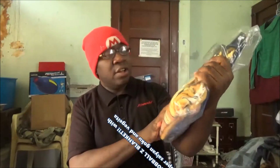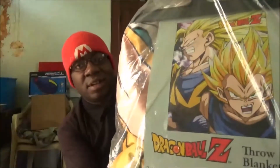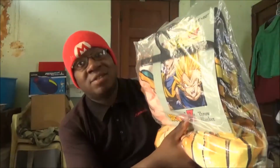This is a Dragon Ball Z Pearl Blanket. It's like a blanket from the Super Saiyans. I think that's Goku and Gohan, with Goku on top, and I like this one. I was trying to record the other Dragon Ball Z blankets that I want to buy, not to wear, just to use in my bed and sleep on.